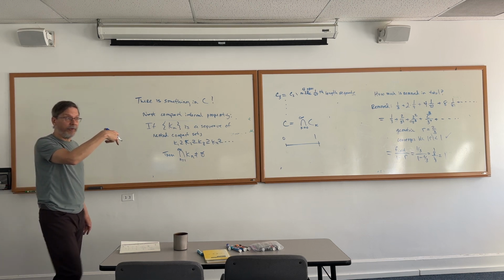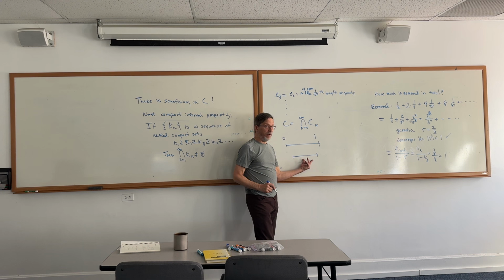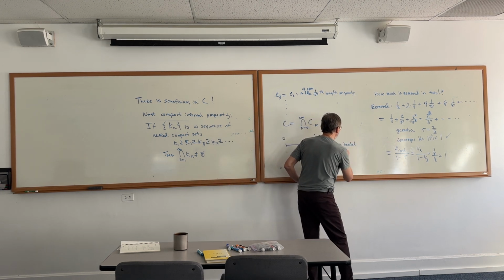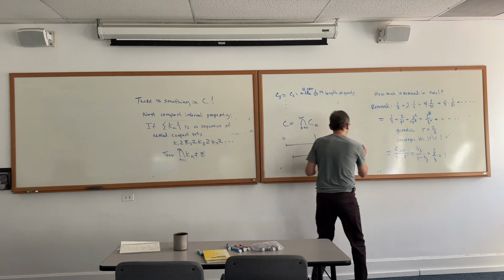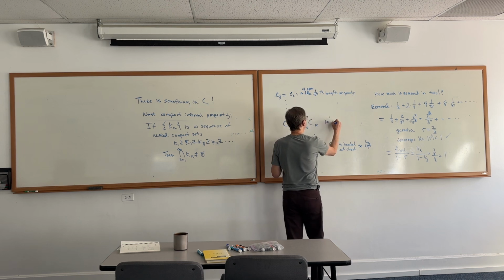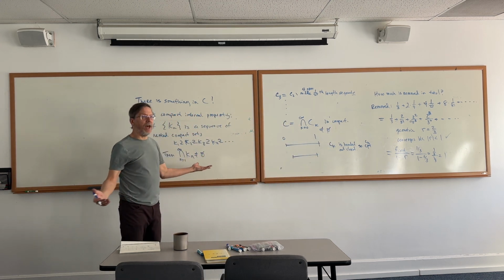Think about how we built the Cantor set. At every stage of the game, it was a subset of 0 to 1. So everything's bounded. Every C sub k is bounded, and they're also closed. They're the union of a finite number of closed intervals. You can just look at them and see they're closed. We pulled open stuff out to make them. Bounded and closed, so it's compact. So C sub k is compact, therefore this is compact. The Cantor set itself is compact, and this is not empty. But there's nothing of substance in there.